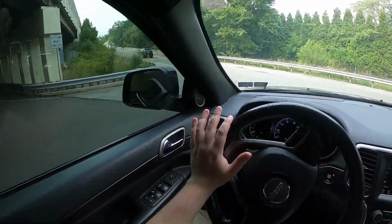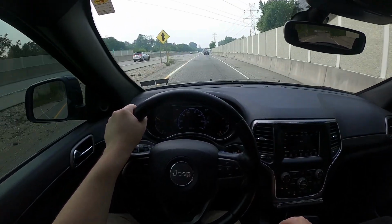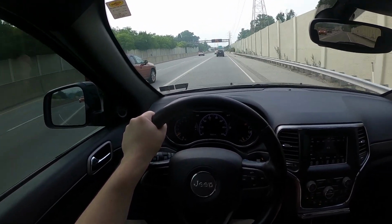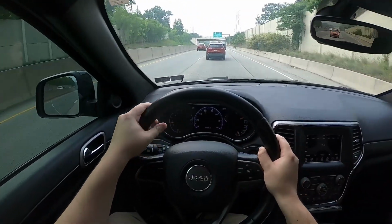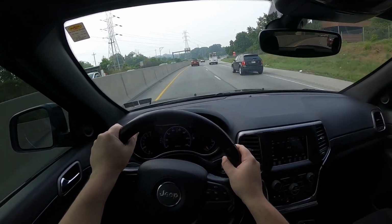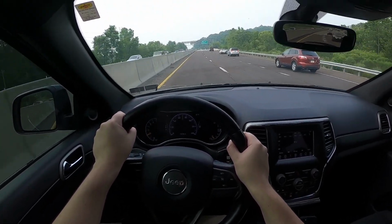All right, get back on the highway here. Yeah, it gets up there pretty good. We'll try passing this car right here. Pretty responsive transmission. Do have to put your foot into it slightly, but not too bad. Like I said, there are times where it does feel a little unresponsive, but for the most part, it's pretty good.